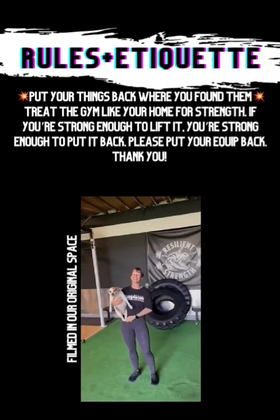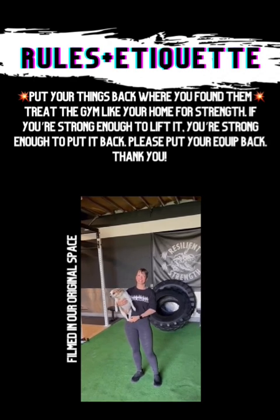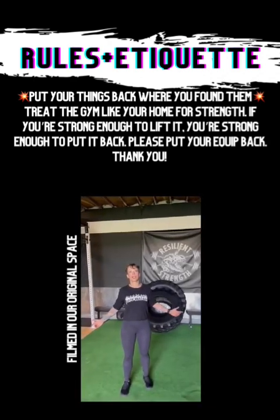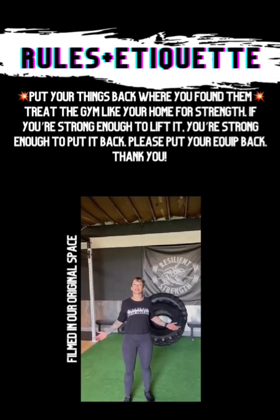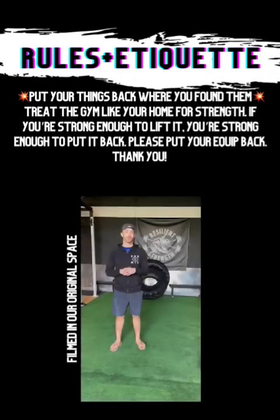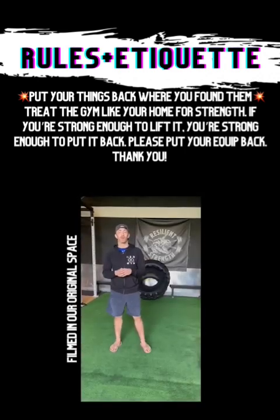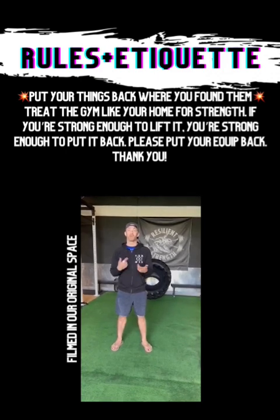We love dogs here as long as they are friendly, don't bark, and you clean up any messes that they create. When we're working out on our own during open gym, most of us wear headphones, but this is a community space, so go ahead and say hi to those around you when you see them. We love seeing all the awesome stuff you're up to in here, so feel free to tag us in anything you post online on Instagram at The Resilient Strength or hashtag Stay Resilient.